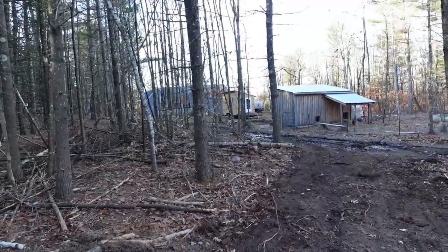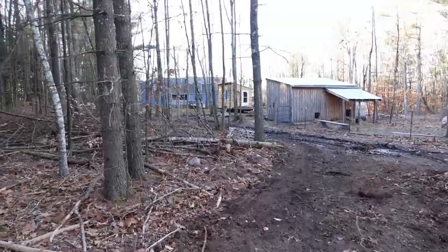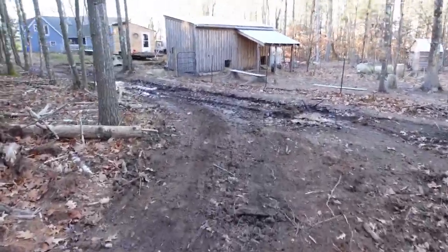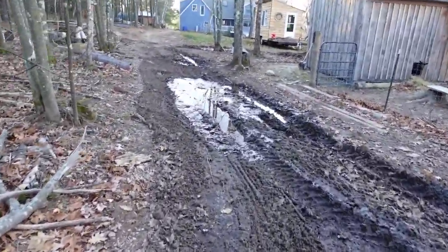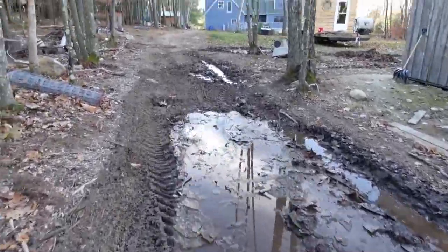So right now, the driver should be here soon with our gravel. And then we'll go ahead and have him dump it out here. Because not only do we have to fill in back there, but you see all this mud here. We have to fill this in too. So that's all going to be filled in with gravel.